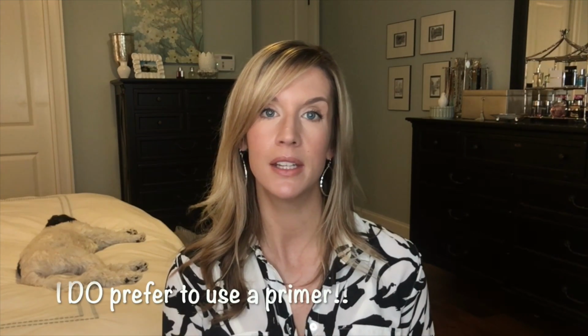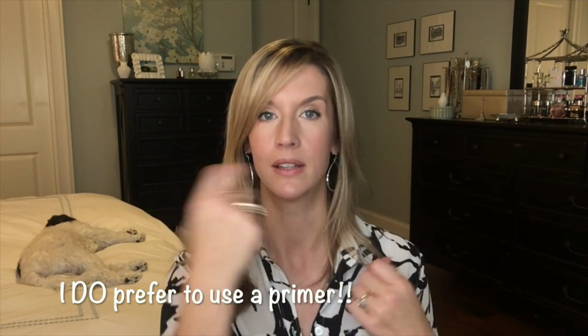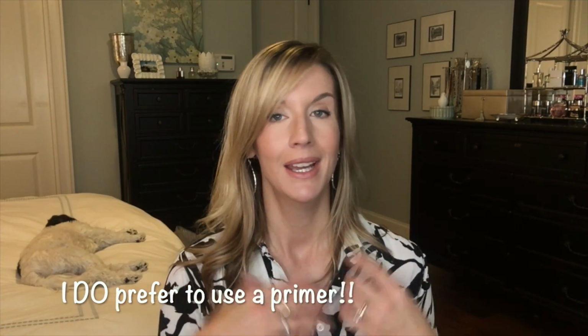I really do need to use a finely milled loose powder to set it, and I either dust it on or I use my normal press into the skin and then dust it away when I'm done. And it just stays looking really, really pretty on the skin.